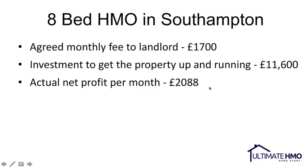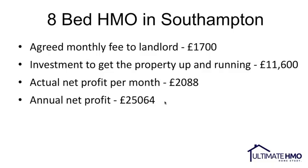£2,088. As I said, when you have a large, like an 8-bed HMO, a 6-bed should make you about £1,000. To put an extra 2 people in terms of the utility bills, it's not going to cost you that much more. But you might make an extra £1,000, and in this case, they make £2,088 every single month. That's £25,000 a year. Just imagine how many of these you would need to replace your income?